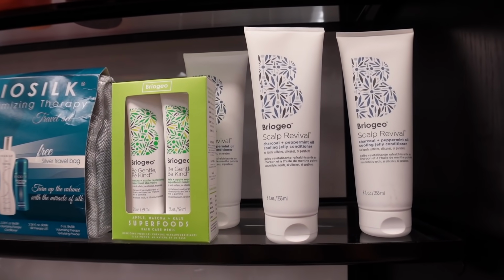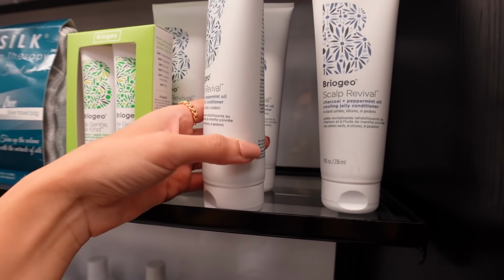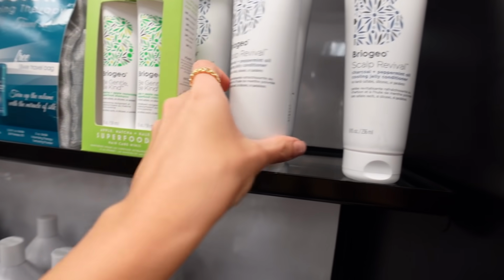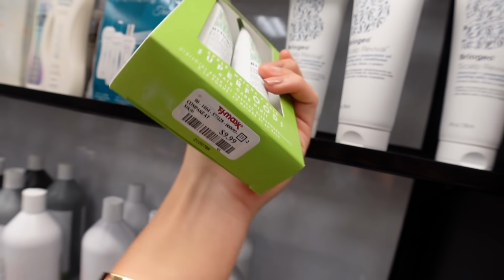I can't believe they have Briogeo here. I've never seen hair products from Briogeo. I saw this brand at Marshall's and it was a moisturizer, but this is legit hair products. $20. And then they have this little kit here, shampoo and conditioner. And this is, oh wow, $10.